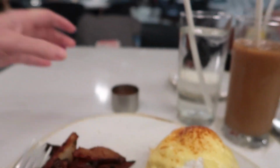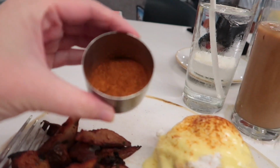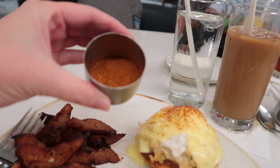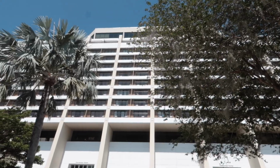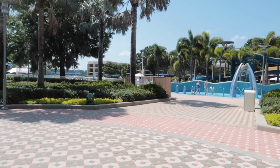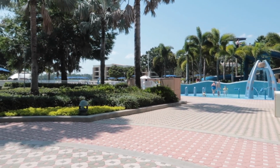And our waiter is so awesome. When he knew that we were from that region and we were excited about Old Bay, he actually brought us additional Old Bay on the side, which is just so great. So we're going to give our full review of the meal, but we were all so impressed with that restaurant. It was so good.